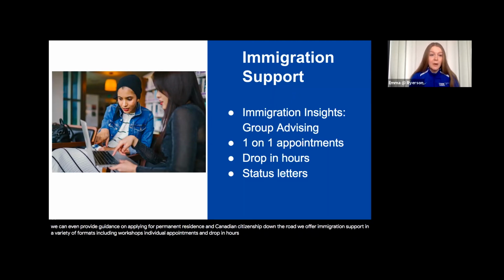So those drop-in hours, we offer them twice a week. So if something came up and you don't want to wait to book an appointment, we're happy to see you immediately and answer your questions as quickly as we can. We recognize that international students have unique needs and may require personalized or specific documents to support their studies in Canada, which is why our office produces all official letters or status letters for international students at Ryerson.